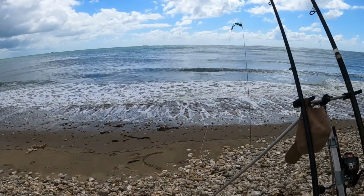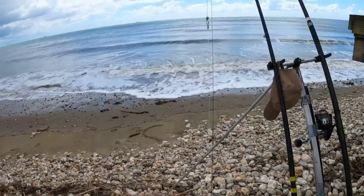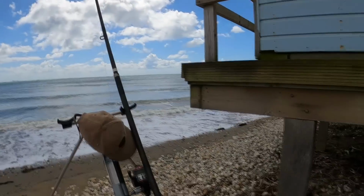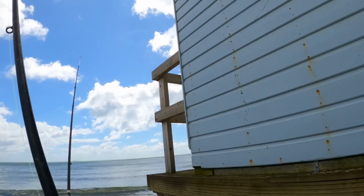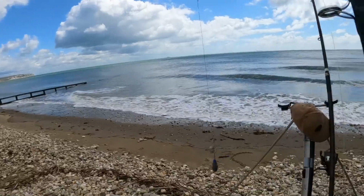Sorry, this one has actually got 2 hooks. It's a pulley pennel. Just like they clip down, and I'll get round off the wind. Just come out the way a bit there. Going to get round hopefully the side of this beach hut shelter thing, throw it out, and hopefully the tide doesn't drag it out of position.